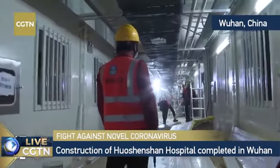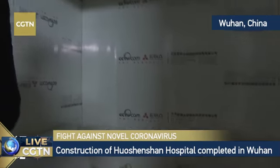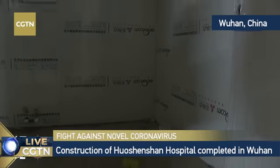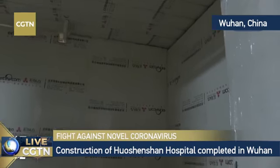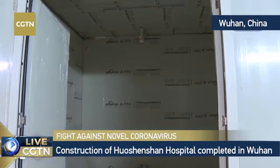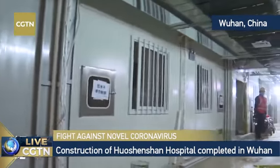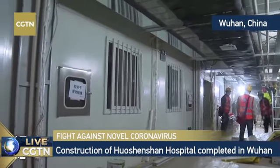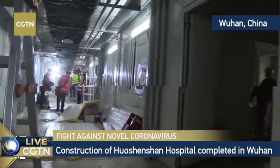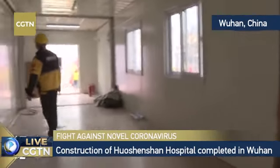So let's check the medics room. This is a really small room, and this is for medics. I believe they haven't finished the interior decoration yet, but this is a small room for the medics who work for the neighboring two wards. So this is a very small room for the medical staff to rest. You can see, there is one per every two wards. So this is a little bit of what the inside of Huoshenshan Hospital looks like.